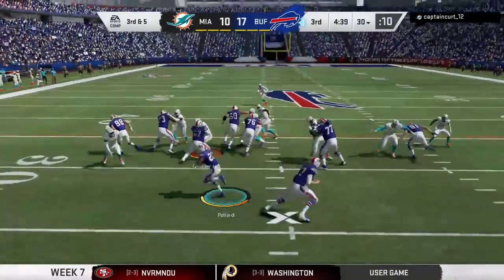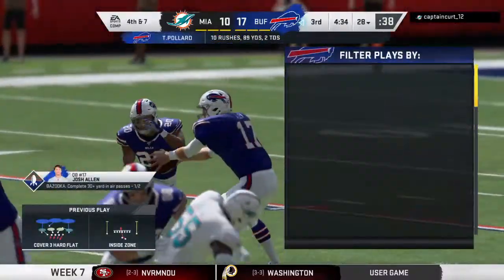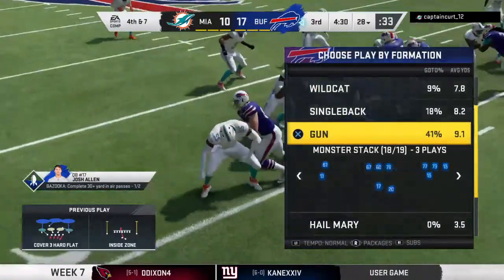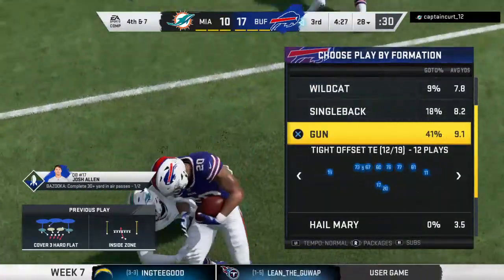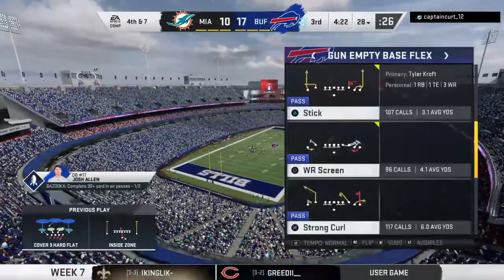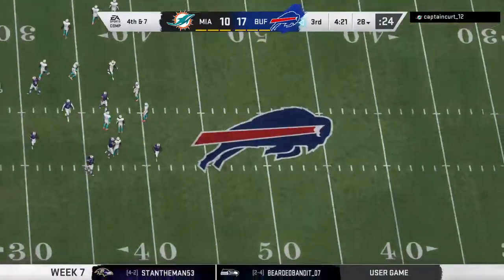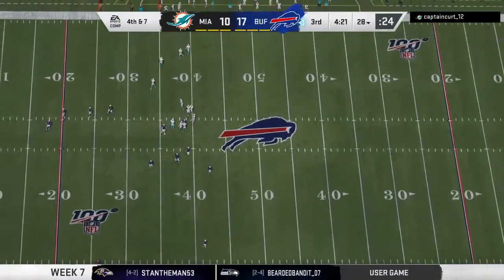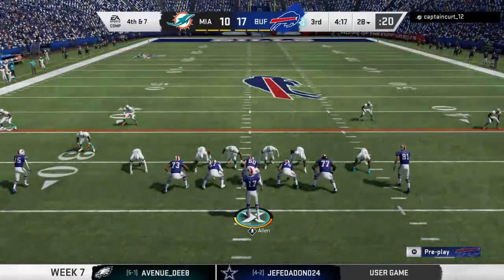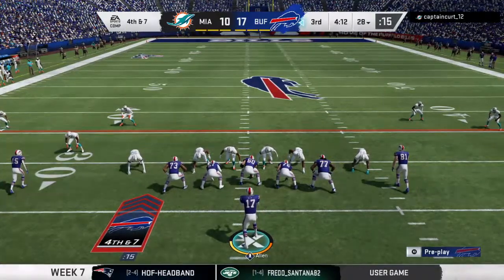On third down, Pollard, and he'll lose yardage here, going down back at the 28. Not at all what they envisioned on third down, 3 yards in the wrong direction. So it looks like the offense isn't going anywhere. They're going to go for it on 4th and 7.